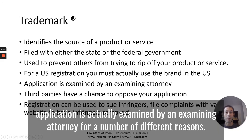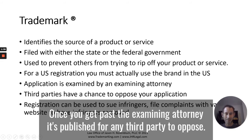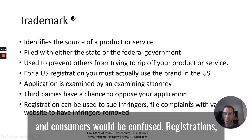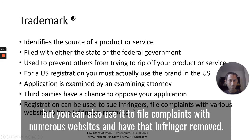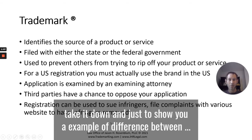A trademark registry application is actually examined by an examining attorney for a number of different reasons. One of them is to make sure that your mark is not too similar to another's trademark. And also, third parties have a chance to oppose your application. Once you get past the examining attorney, it's published for any third party to oppose it, also for a number of reasons. The most common is because that opposer feels it's too similar to a trademark they're using, and consumers would be confused. Registrations, once you have one, you can use it to sue infringers, but you can also use it to file complaints with numerous websites and have that infringer removed. Sites such as Amazon, eBay, Etsy, Shopify. If you believe someone's infringing on your trademark, you can always have them take it down.